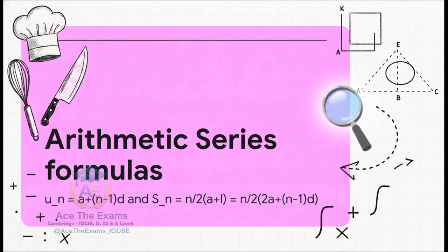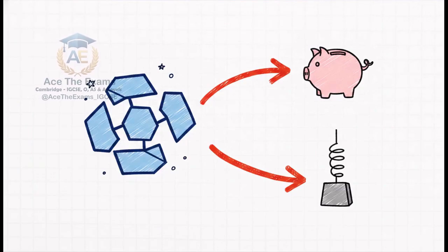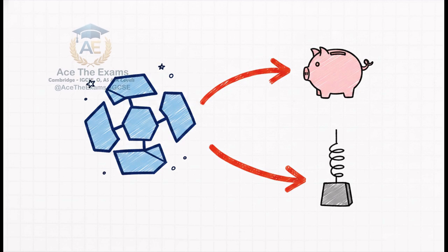Now, for the sum of the first n terms, we actually have two recipe variations to choose from. It all depends on whether we know the final term L or just our base ingredients A and D. Top candidates don't just memorize this stuff. They really understand what every single variable represents, and more importantly, they connect these formulas to other areas of the 0606 syllabus, like coordinate geometry or even calculus. So here's the real kicker. You absolutely must be able to transfer these concepts to completely unfamiliar contexts.